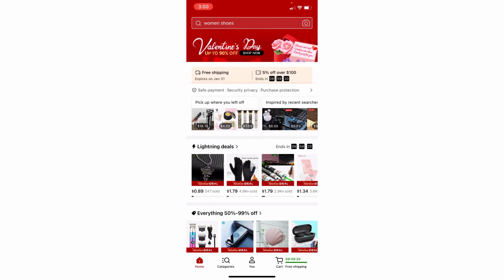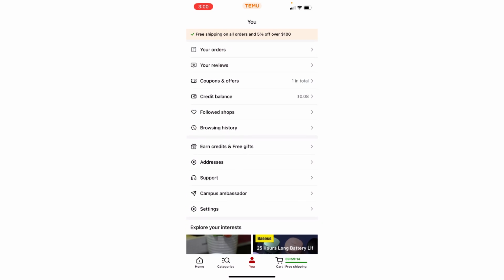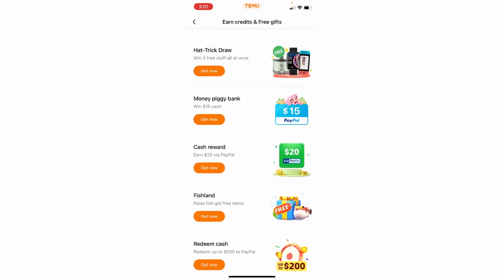What you want to do right here is click the U icon, and you're gonna scroll right to the bottom. You're gonna click where it says earn credits and free gifts. You must use the real app so you can earn this via PayPal or other banking. So you're gonna want to click earn credits. Once you're here, you're gonna see almost all these apps right here, guys. You can make money with all these apps.